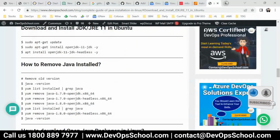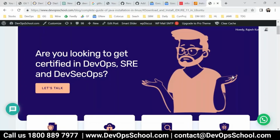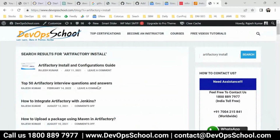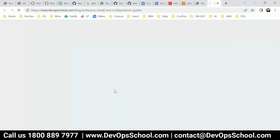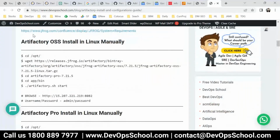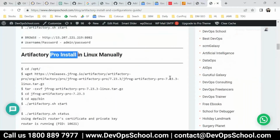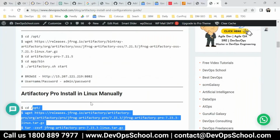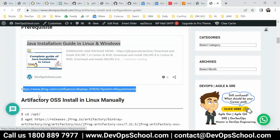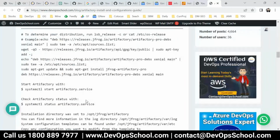Now what I'll do, I'll search for Artifactory install here. Here you have the Artifactory install and configuration guide. So you can use this. Now if I see that here, Java has to be installed, which is done. Now if you want to install Artifactory OSS, which is open source, you can follow this document. If you want to install Pro, which is 7.x, then you can follow these documents. Here you have all the system requirement documents. So you should read this. So yeah, this is the way you can get it.